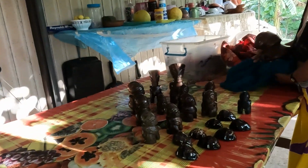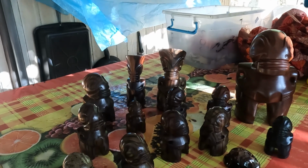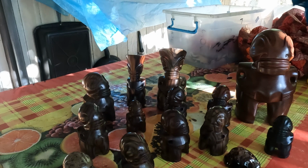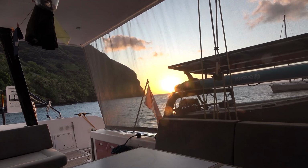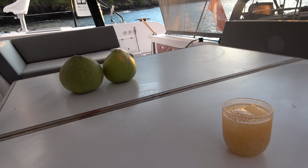Voilà, c'est ça ce qu'on fait. Or some big ones. Which one do you like, Pierre? Sunset about to happen. We have our two grapefruit drinks made with fresh squeezed grapefruit.